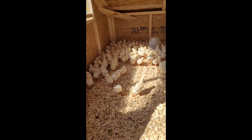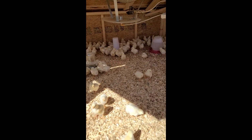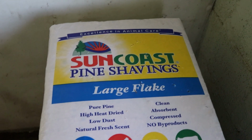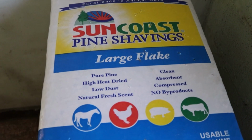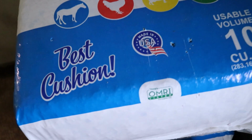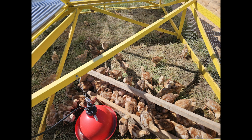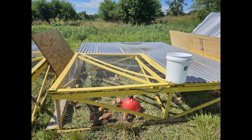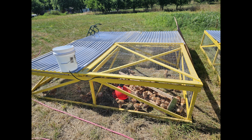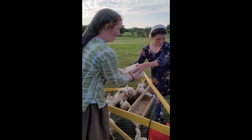As you know, the chick's life here on the farm begins in our Joel Salatin brooder. We use Suncoast pine shavings, which contain no additives, to keep the brooder and chicks clean and comfortable. After 3 to 4 weeks of brooder life, they're now big and old enough to experience the real outdoors. They can now eat grass and insects, peck through the dirt, and live life as a chicken should.